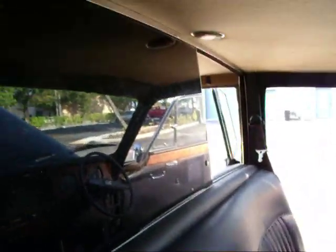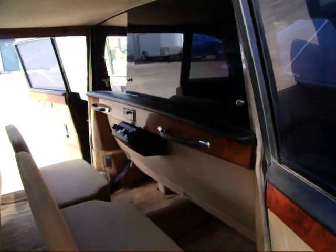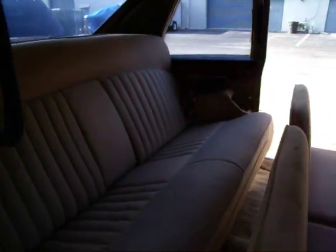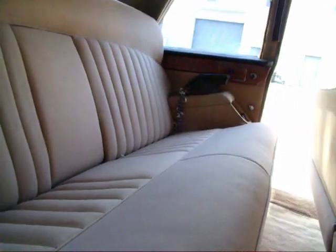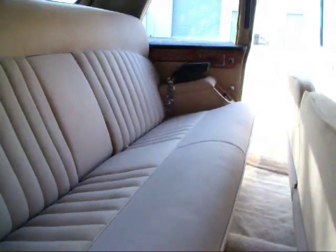Okay, as you can see, there is the divider, and we go to the back area, and this is what's amazing. This is absolutely a perfect interior. I would have thought if anything was going to fall apart, it would be this, and it's absolutely perfect. When I say perfect, I mean perfect for being a 1978 anything.